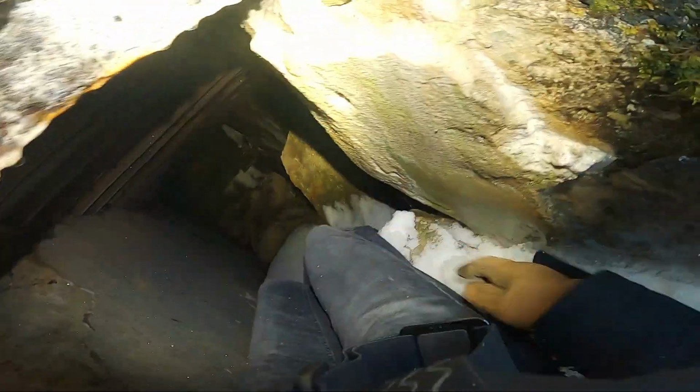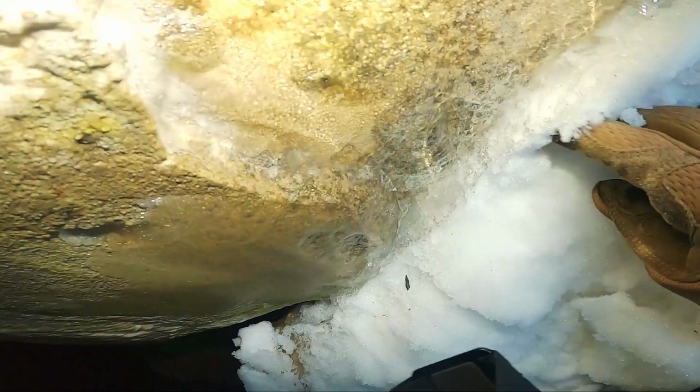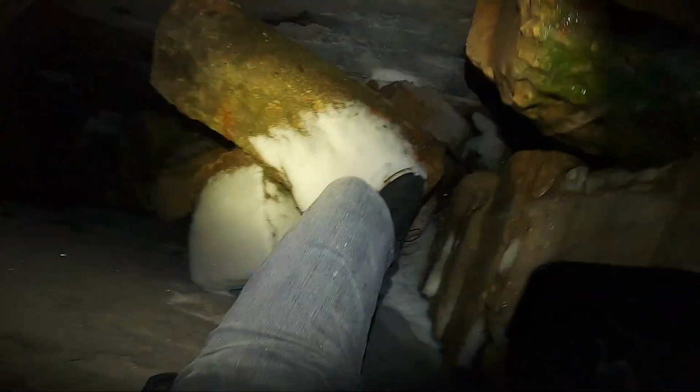I don't deny that this maneuver is quite tricky. Most of the stones inside are frozen over, but have ice-free parts on the side. I must take these by feeling. Otherwise I'm in danger of slipping down the 5 meters to the ground.